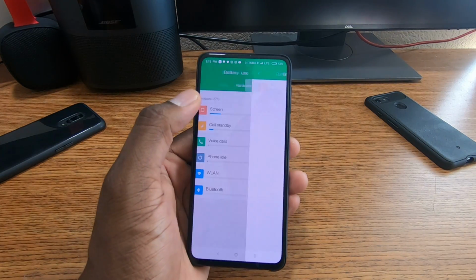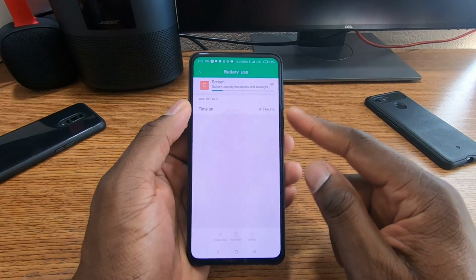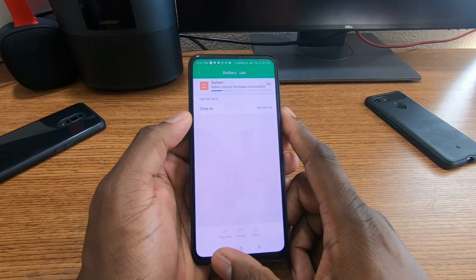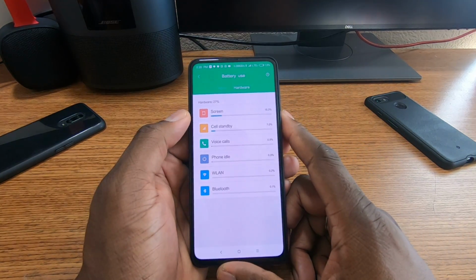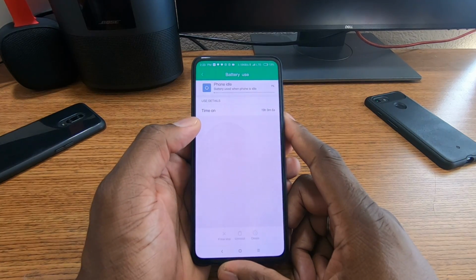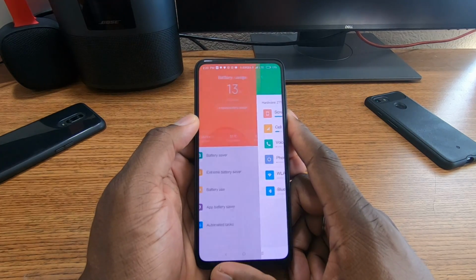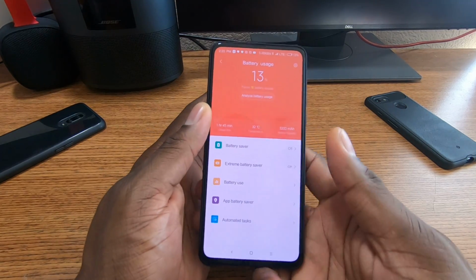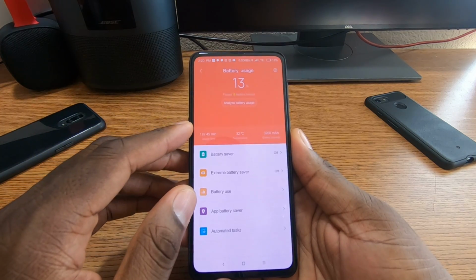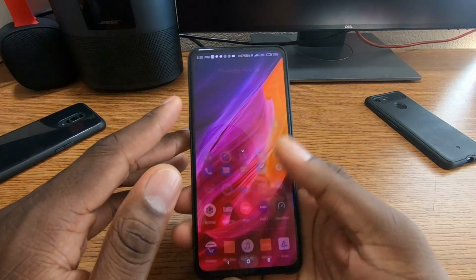Some people were concerned about that, but I've been using this thing, so it looks like I'm going to get well over 7 hours of screen on time. Got about 13% left, and I haven't charged this. I don't know when the last time I charged it. It's been a while. Let's see if it can tell me here. 19 hours and 9 minutes. So 20 hours, I got like 7 hours of screen on time. This will top off at about 7 hours and let's just say 20 or 30 minutes or so.